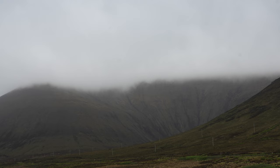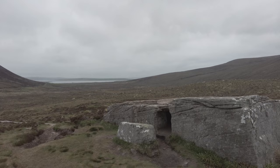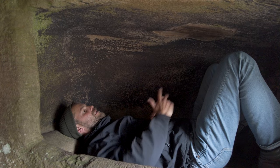The next day we had an early departure from Hoy back to the mainland. We had one final special stop to make before we left what had fast become one of our favourite islands in Scotland. The Dwarfie Stane is 5,000 years old and is the UK's only rock-cut tomb. Steeped in myths and legends about its origins and links to dwarves and giants, it's also known for its acoustics.